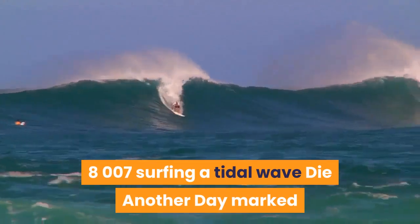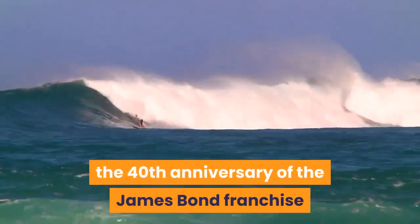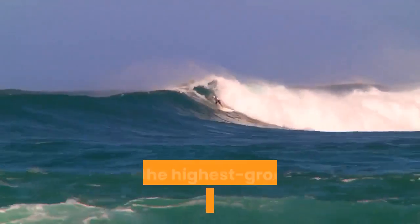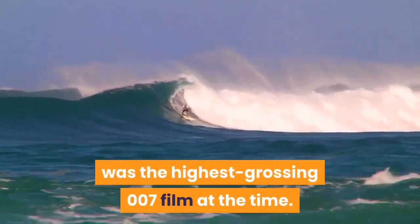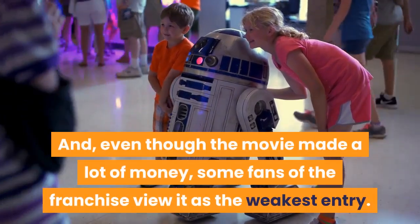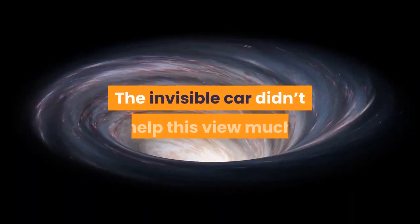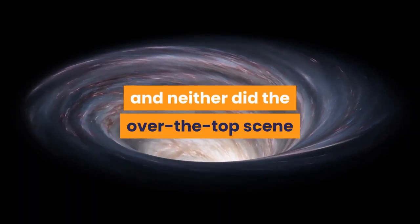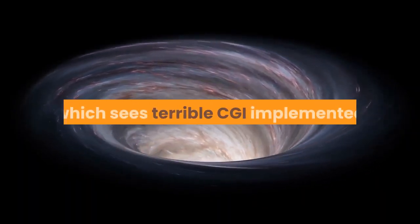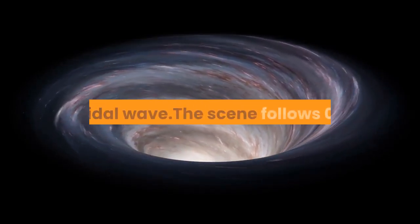8. Surfing a tidal wave. Die Another Day marked the 40th anniversary of the James Bond franchise and despite mixed reviews, was the highest-grossing 007 film at the time. And, even though the movie made a lot of money, some fans of the franchise view it as the weakest entry. The invisible car didn't help this view much, and neither did the over-the-top scene which sees terrible CGI implemented in order to get Pierce Brosnan surfing a tidal wave.